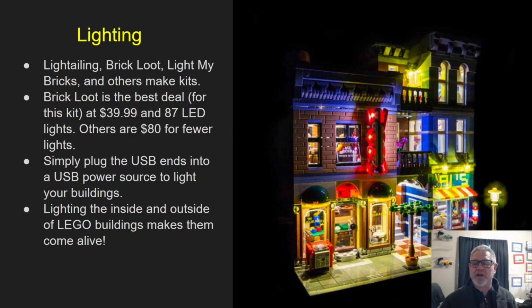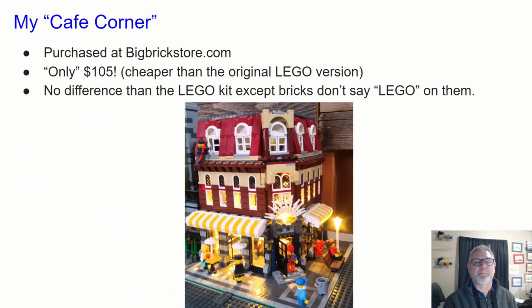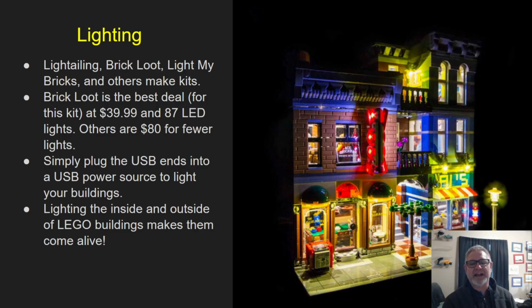Down the road, I'll have a picture of my whole city, and next time around, I'm going to talk about the second building that came out in 2008, which, by the way, I just ordered. I don't have it. I skipped it because it looked a little plain, a little boring. So it's on its way. Where did I order it online? From bigbrickstore.com. And I think it was like $105 or $110, very similar to that price. And I also ordered a lighting kit. So I will be building it, taking some pictures of that, and then putting the light kit in.